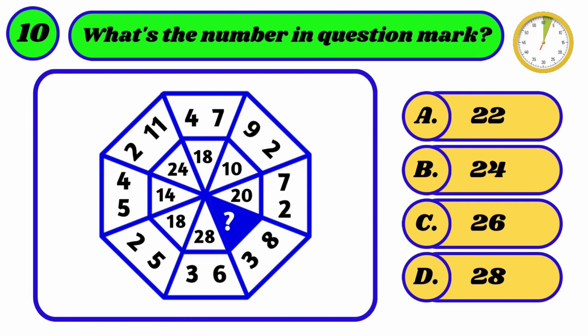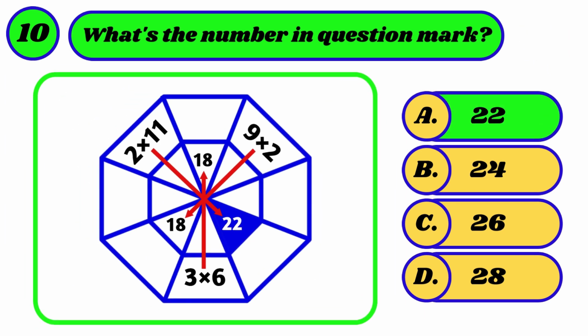Please think 1 minute. Correct answer is A, 22.